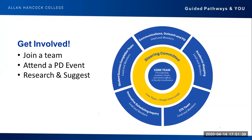Now that you understand the mission and goals of Roadmaps to Success, we would like to take a moment to invite you to get involved. You can join one of our design teams and help with the work we've described. Pictured in the outer rung of the graphic here are the teams that are currently active. If these represent an area you're interested in, reach out to the team lead to get involved.